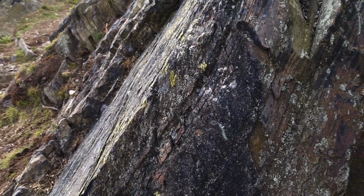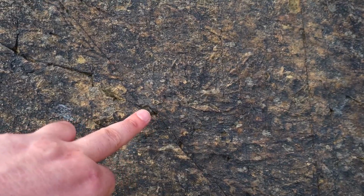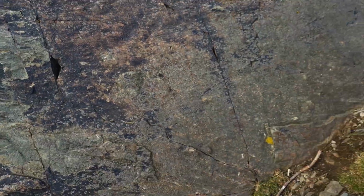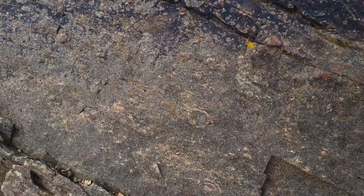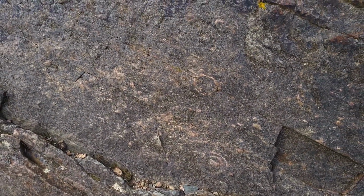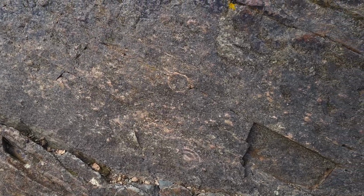Of course, a trip to Charnwood wouldn't be complete without seeing the famous Ediacaran fossils, and there's one right there. That weird feathery looking thing. These things were living on the seafloor about 560 million years ago, and then they were suddenly buried by either volcanic eruptions or one of those underwater turbidite landslides. These circular structures are holdfasts, so this is what's left of where the animal was attached to the seabed.